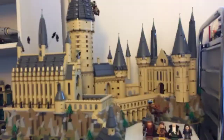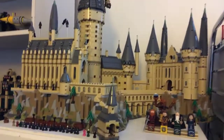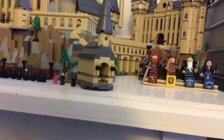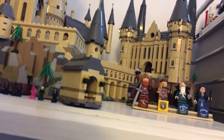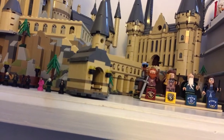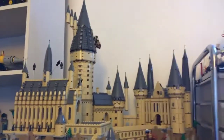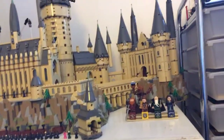And here we have the Hogwarts Castle from the Wizarding World line. This is set number 71043. This entire thing comes with about 6,020 pieces. This costs 83 galleons, 2 sickles, and 23 knuts, aka, for those who are muggles who surprisingly found this video, $400 in the United States of America.